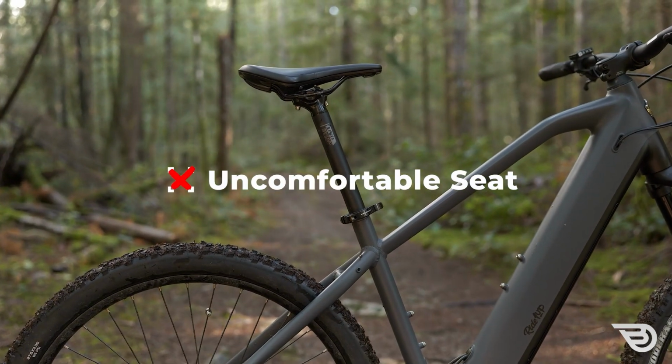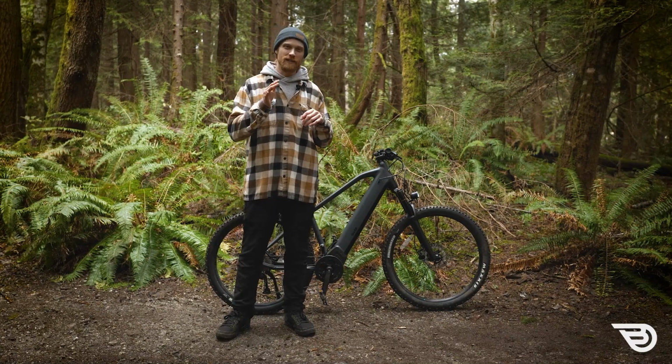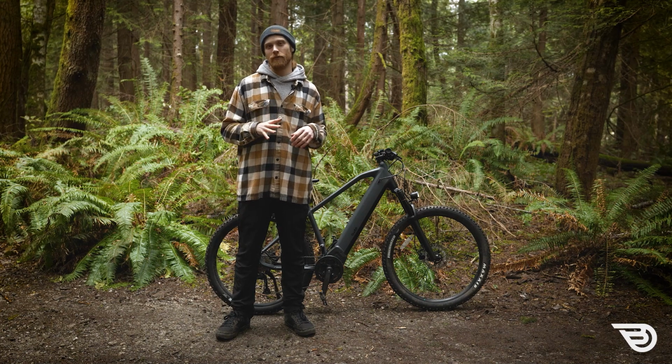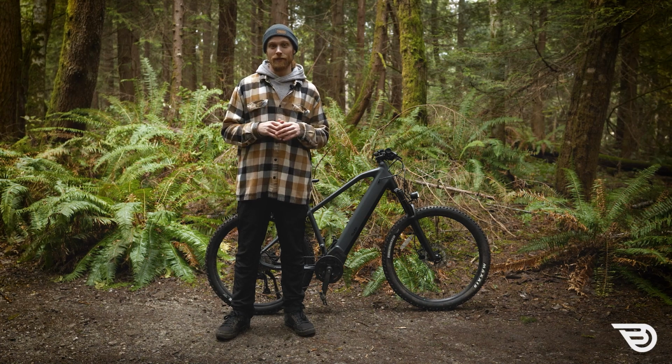The next con is the uncomfortable seat. Now, in general, this is normally a personal preference item, and I won't hold seats against a bike, but in this case, the seat was just downright uncomfortable. It's uncomfortable the moment that you sit on it. It's quite hard, and over a long ride, you're really gonna wanna get yourself a set of padded shorts or change out that saddle. So that's coming in as a con on this bike.